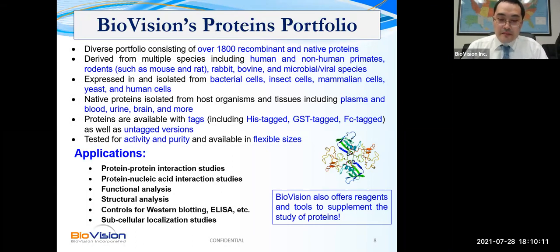The proteins in BioVision's catalog are expressed in and isolated from many different sources, including E. coli, most of which are animal-free origin proteins if they are expressed in E. coli, insect cells using the baculovirus system, and also mammalian cells such as HEK293 and Chinese hamster ovary or CHO cells. BioVision's native protein catalog consists of proteins isolated from their host organisms and tissues with no denaturing methods, and source tissues include plasma, urine, brain, and more that could be isolated from human, from cow, from pig, from any native species.